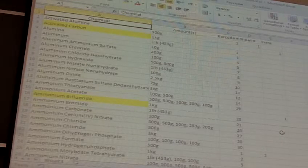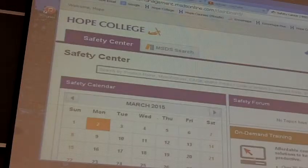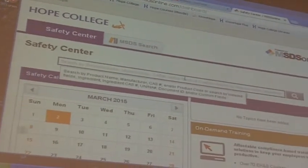We're in the middle of a transition of our inventory system in the chemistry department. Not everything is in the inventory system. So I'm going to send you another Excel file that has the list of all the chemicals that are in our big lower stockroom. You're going to need to check that Excel file for the chemicals that you need, and you're also going to use this website here.